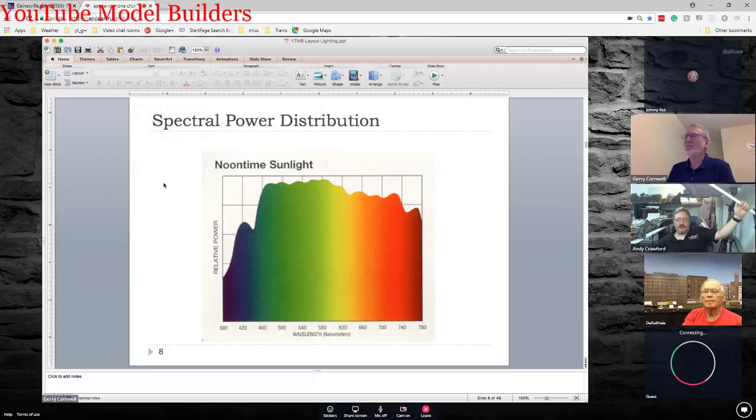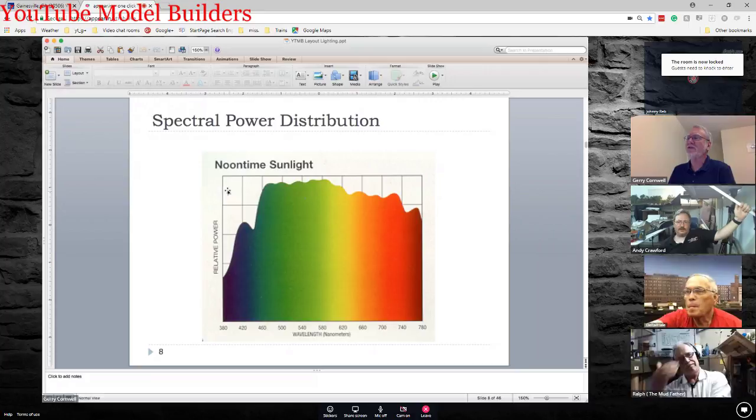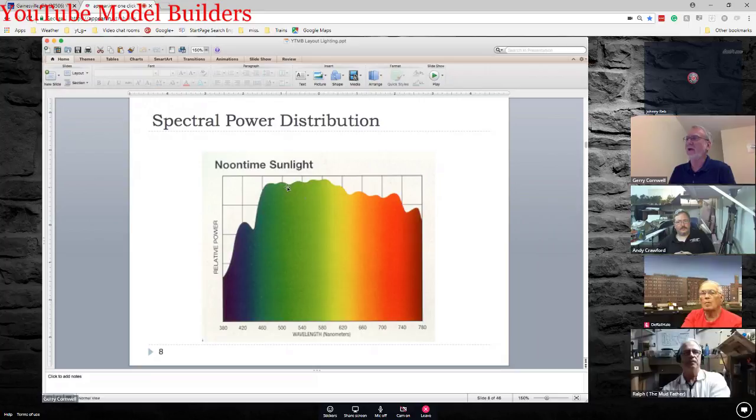And so we were talking about noontime sunlight. One of the things that surprises people is the relative energy, and that this isn't a straight line. You'll see that the noontime sunlight is deficient in the blue end and a little bit low on the red end, and pretty much flat in the middle. Somewhat unintuitive.